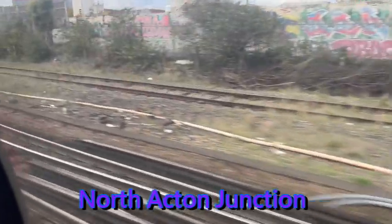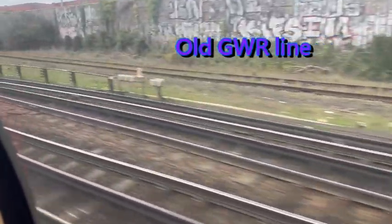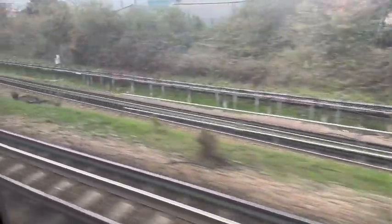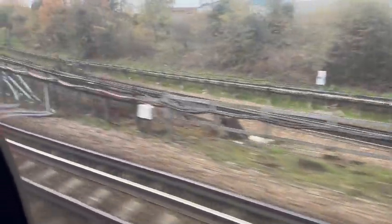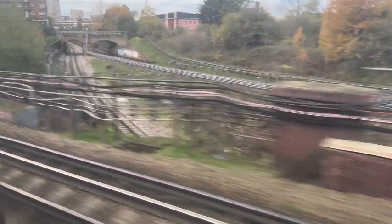And here's another piece of history. The single line is all that remains of the Great Western Railway link that, in its heyday, enabled expresses, including Pullmans, to run between Paddington, Birmingham and Birkenhead. The line now lies disused. Here, west of North Acton Station, the Central line splits and you can see the West Ruislip branch heading off into the distance.